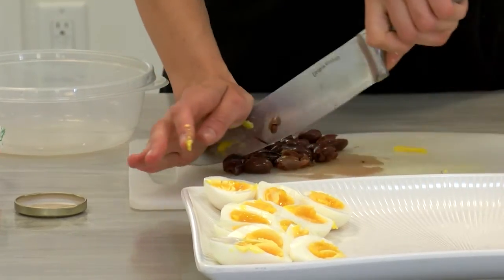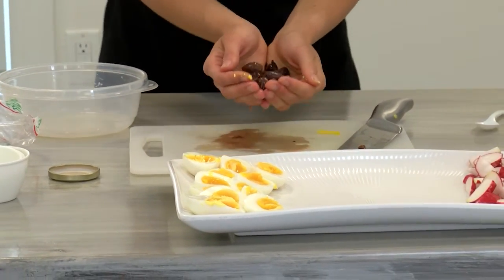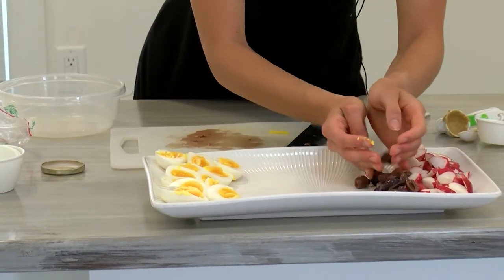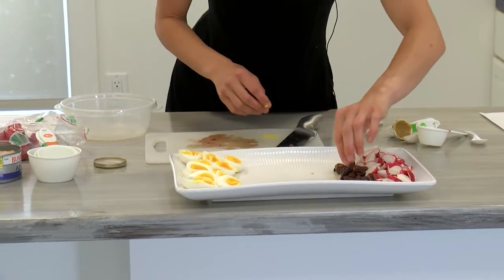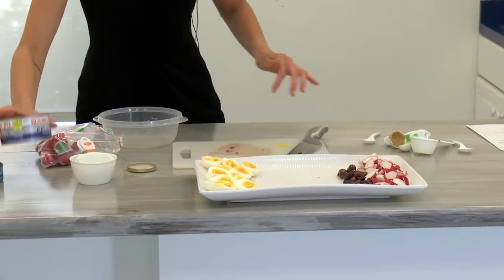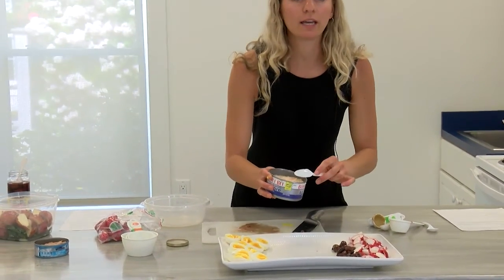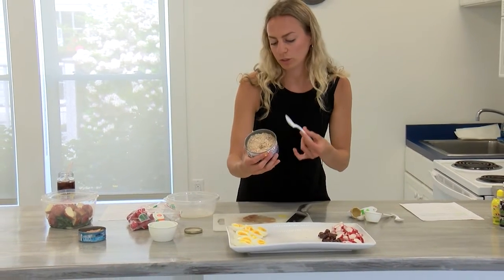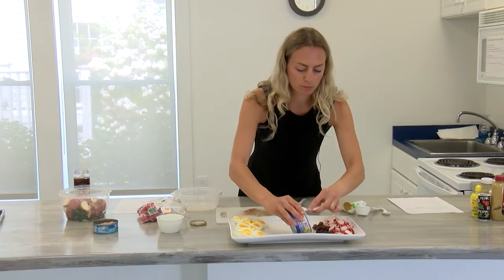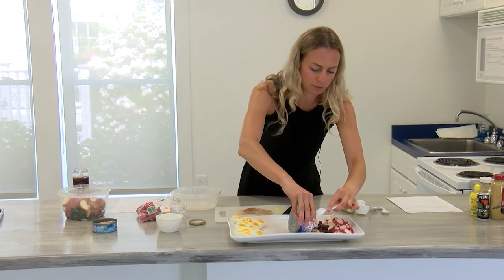All right. There we go. I'm gonna put these next to my radishes here. Kind of layer them. Doesn't have to be perfect. Okay, the tuna. This doesn't have to be any fancy tuna. You can do a canned salmon if you wanted to, or you can do your tuna in water or in olive oil, whichever one. Great source of protein, good lean protein.